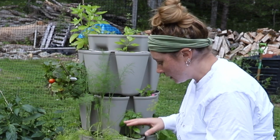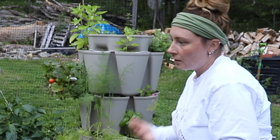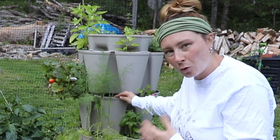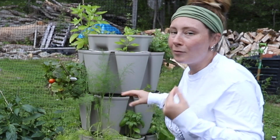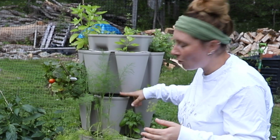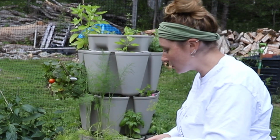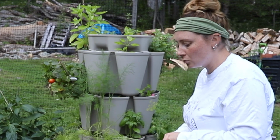The other thing I wish I did differently was, I was on a really tight budget at the time when I put soil in here, so I made my own potting mix, and I didn't have enough to fill it. You're supposed to fill it all the way to the top, and I did not do that with these. So those are 2 things I'm gonna do differently next year.